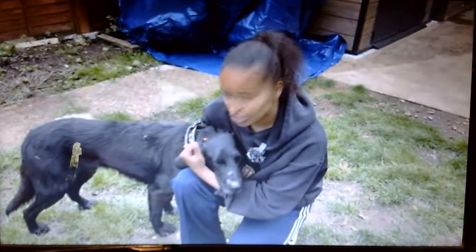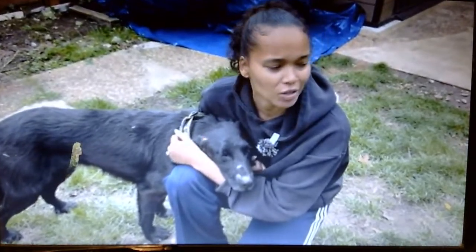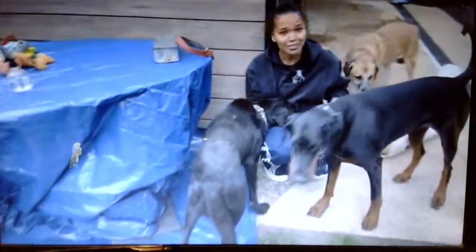I think he tried to play with Kobe and ran into him. He's soppy as anything. He just wants to be fussed. He wants to be near you. Hence why I called another dog and he came running. He's leaning all the way back. I've got my hand behind him so he doesn't fall over. It's just, look at his nose. That's sad. Heavy breathing.